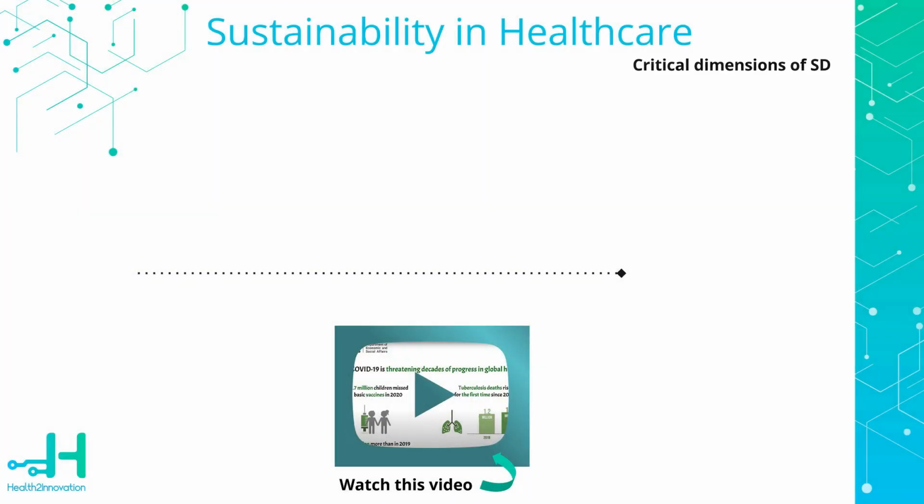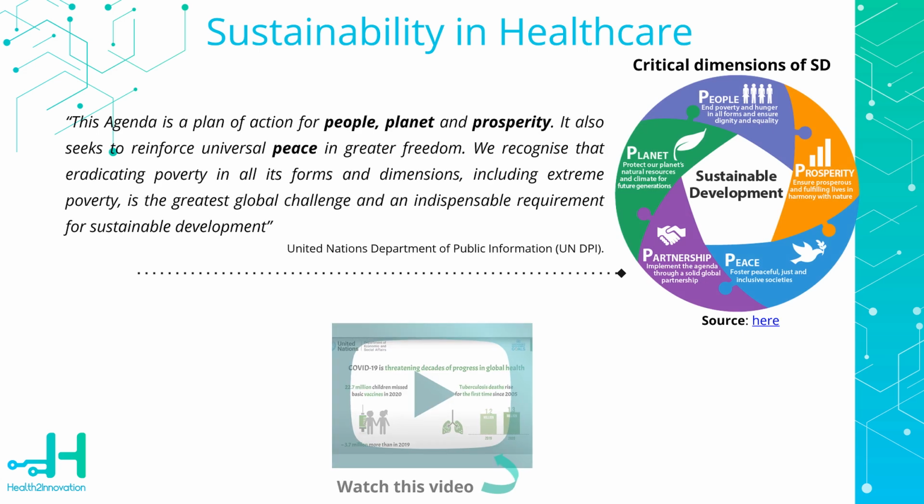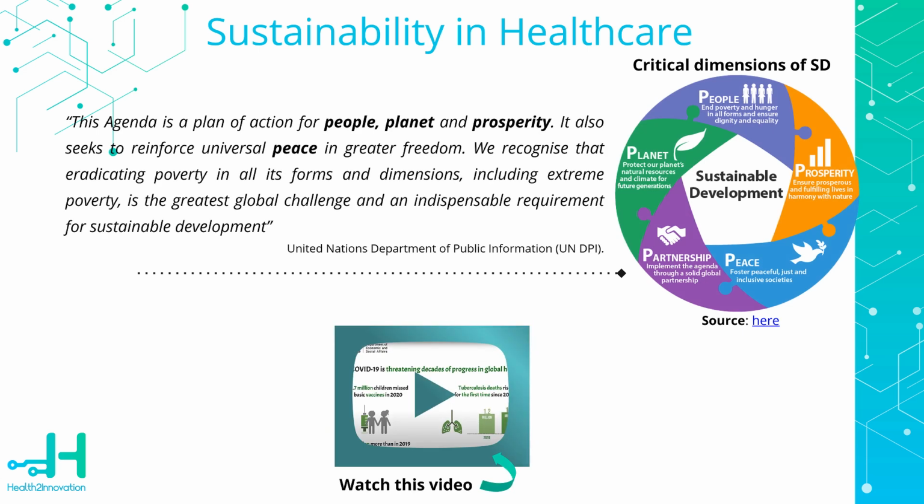Critical dimensions of SD. According to the UN, this agenda is a plan of action for people, planet, and prosperity. It also seeks to reinforce universal peace in greater freedom. We recognize that eradicating poverty in all its forms and dimensions, including extreme poverty, is the greatest global challenge and an indispensable requirement for sustainable development. These are the 5 critical dimensions of SD. Watch the following video by clicking on it or accessing the link provided in the library section.